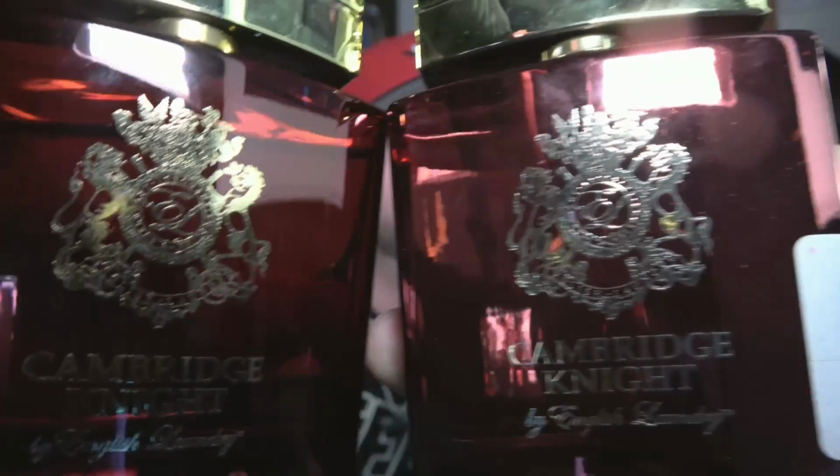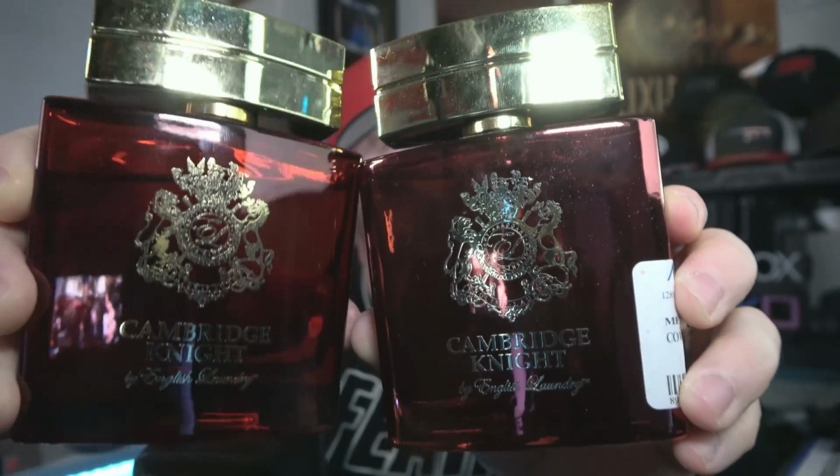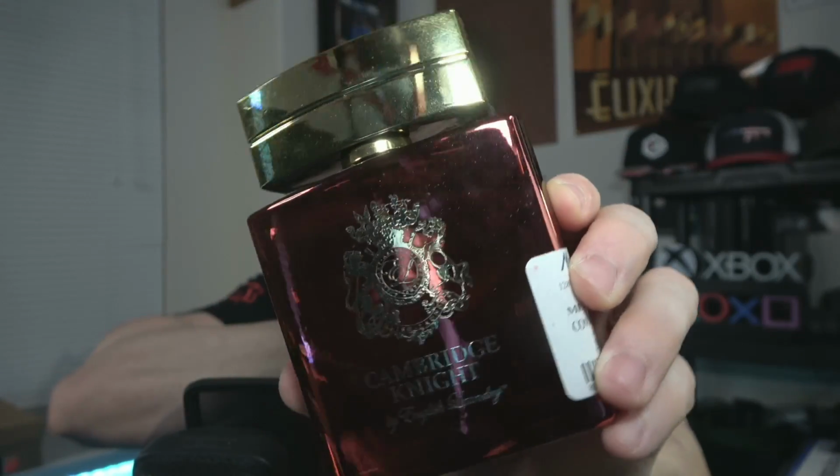Not a huge difference, but when you look at the actual transparency of the bottle, you can clearly see through this one pretty easily, whereas with this one, not so much. Much more reflective and metallic. So that's the visual difference. They still come in the same presentation, but this is one of the newer ones that performs weaker.